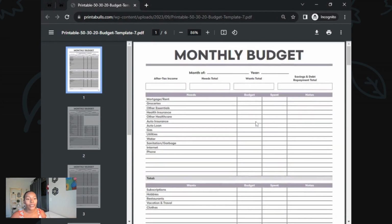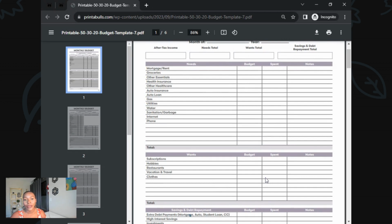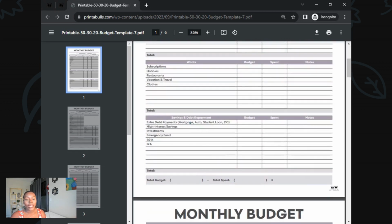Investing, I want you to first see how much you have up here, figure out what's left, and then you can fill out these different sections as you see fit. Before you start thinking about vacation, travel, restaurants, hobbies, and those different things, please think about if you have any debts and actually put money towards those debts. And you can see right here, we have the extra debt payments. Actually put an amount that you're putting towards those extra debt payments in there. So that's what I suggest.